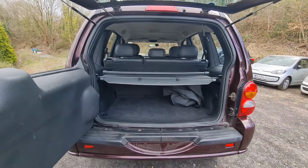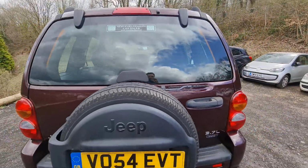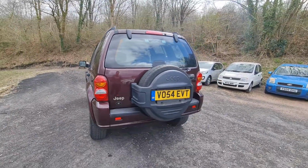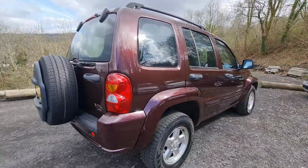So I'll close this up. So what you do is just put that like so, and then you put that like so. And there we have our Jeep all closed up, and I think looking pretty special and fantastic. It's a nice colour. I like this sort of burgundy colour on it.